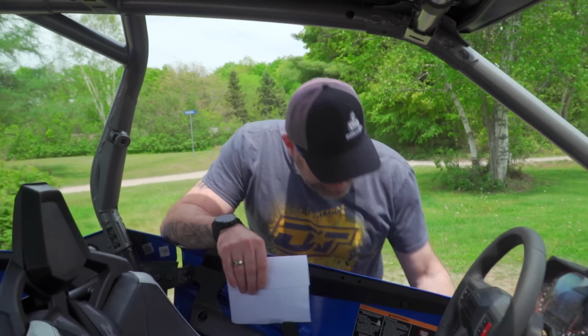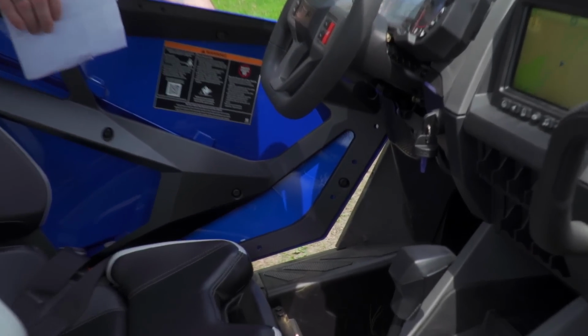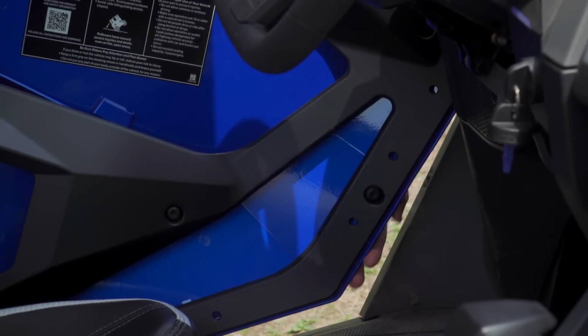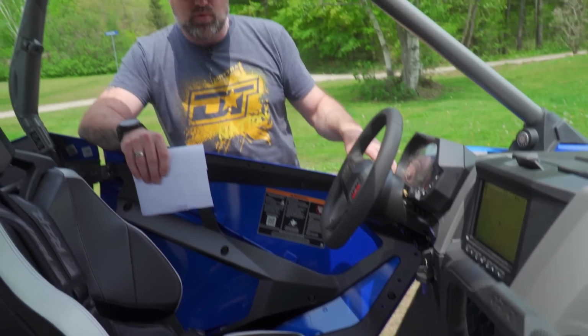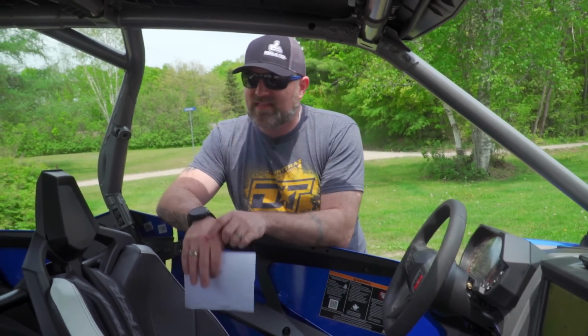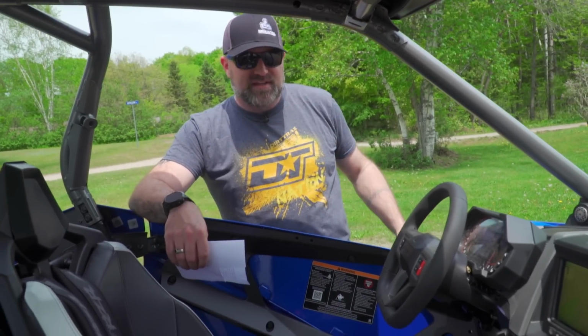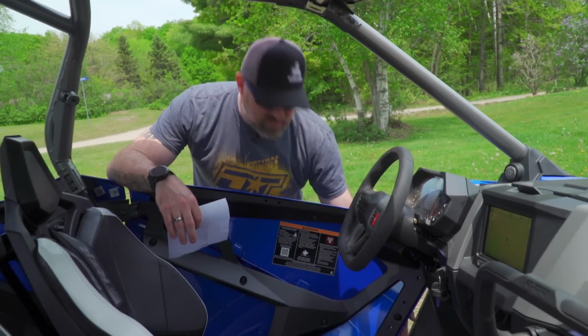But here's the issue with them that I don't understand. There is a gap right here. What is this gap for? It allows water and mud and dust and crap to come in through here. And I really don't understand that. Now, I've been told by some that it's for cooling and airflow out of the cabin, and I get that. They do get hot inside, all side-by-sides with full doors do. But to me, mud protection, dust protection, that kind of stuff is going to be more important, and maybe I'm different than everybody, but this should be filled in.